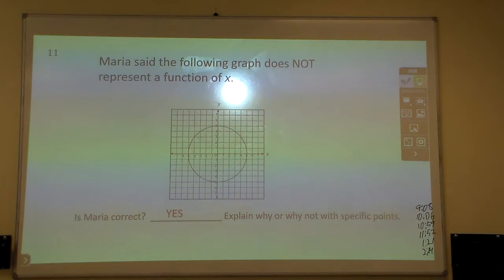And the reason is, there are 2 points right there, like (-3, 3) and (-3, -3). Notice the x is the same. So that's why I'm answering that question right there. But to me, the vertical line test, usually we don't ask people for points to prove it, but we did on this one here. So this one is not a function, but the answer was yes, because Maria was correct.